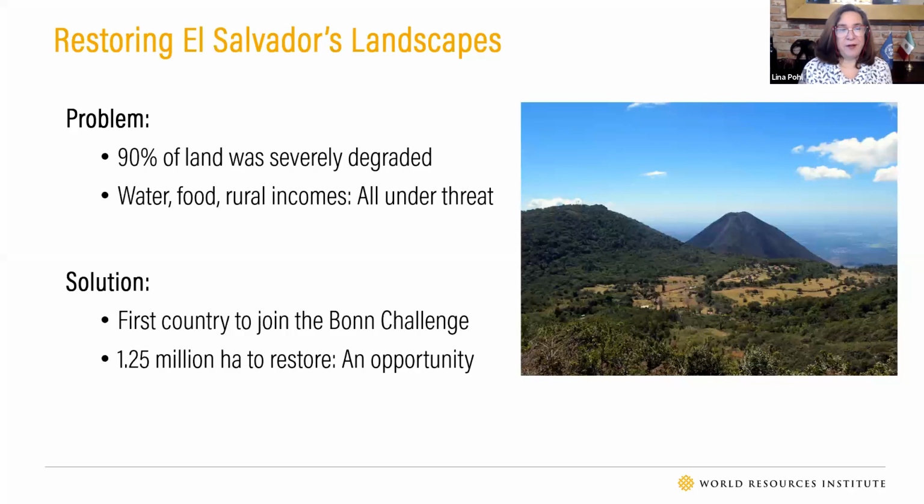Restoring land by growing trees, revitalizing grassland, and helping farmers produce more sustainably, I knew could help solve many of El Salvador's most pressing problems, from declining crop yields to water stress and mitigation of climate change. The ideal scenario would be to restore key landscapes like the Sahel and other places of Africa, India, or China that could be restored on a big scale.